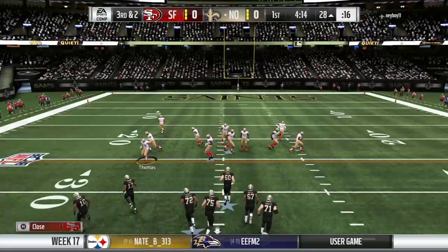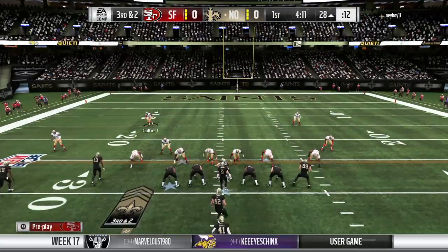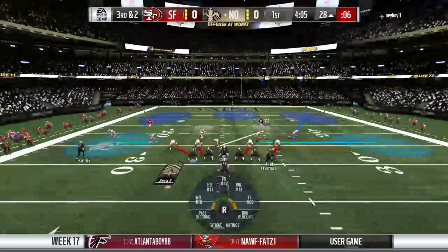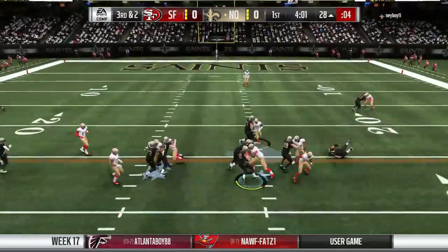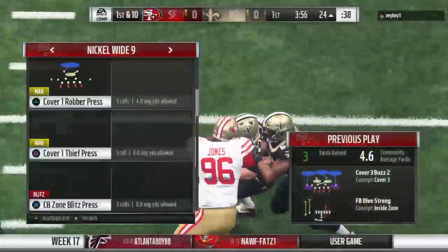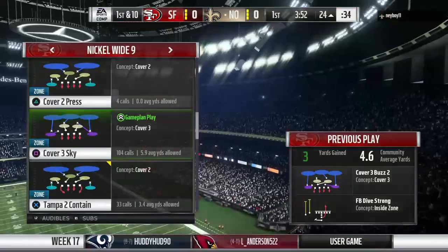And on third down, a nickel formation here defensively. They go with a fullback line. And he gets the first down here as he's taken down at the 24. Only 3 there on the pickup, but that's enough to move the chains.